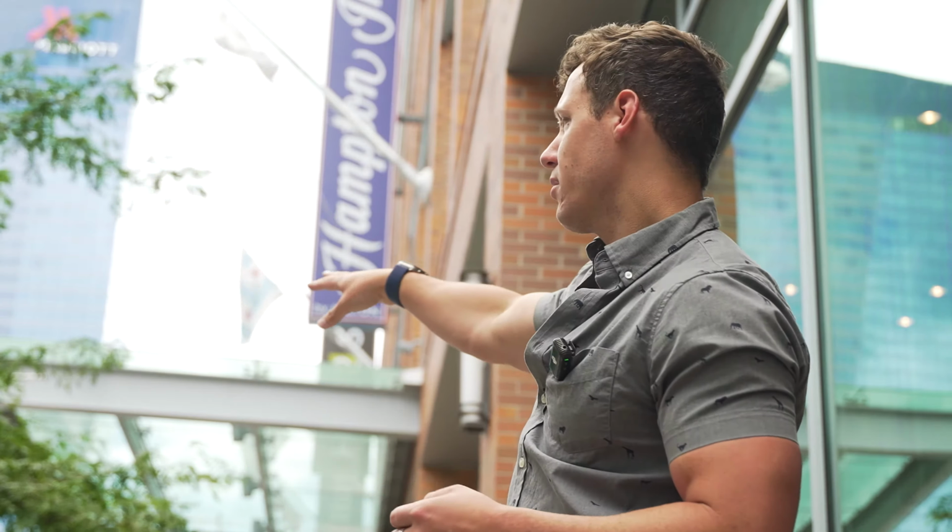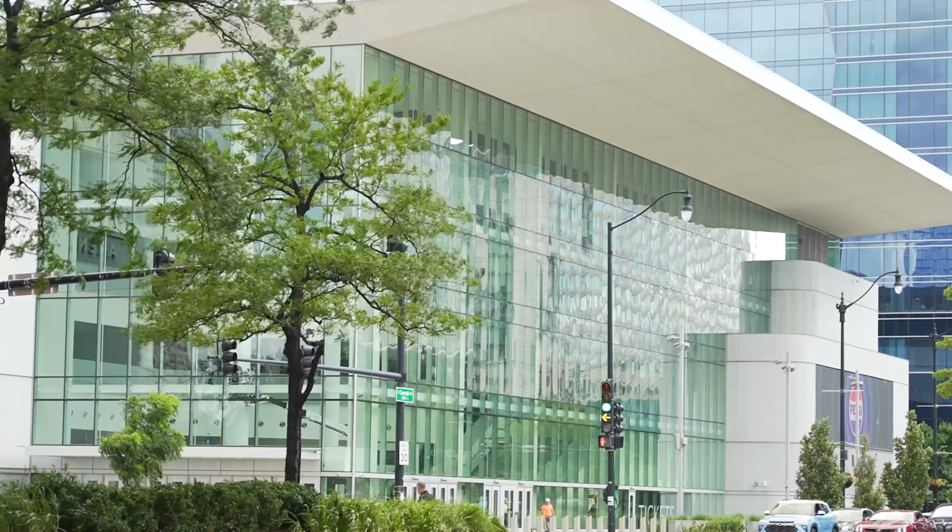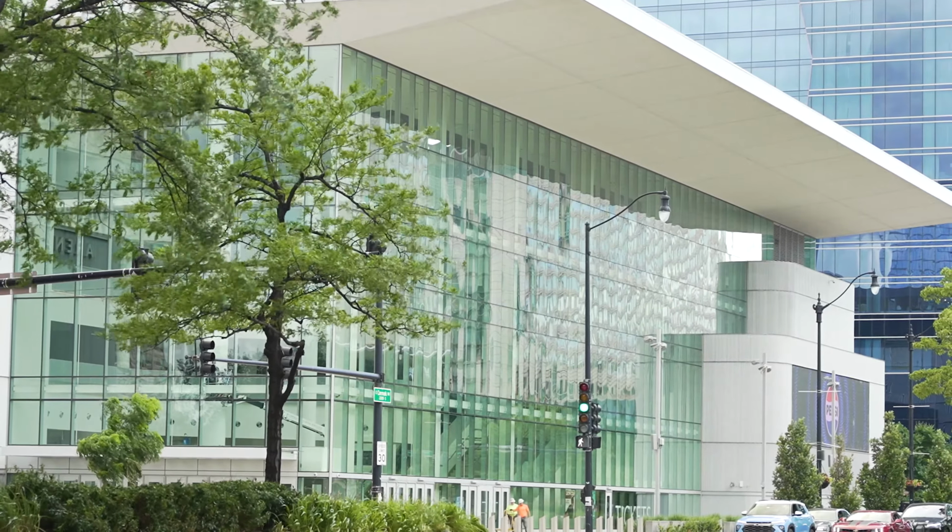And then also right across the street here is DePaul's new basketball arena, which is really great. They actually do a lot of concerts there as well, which has been really fun. I know I saw Ben Platt, which was really kind of special.